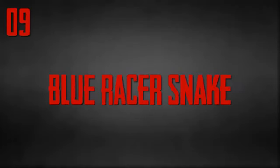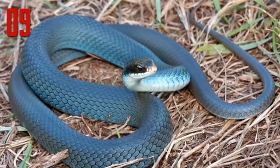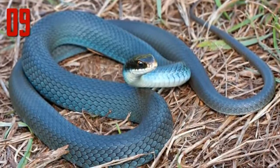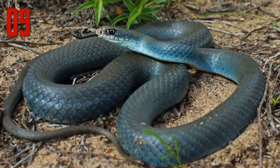Number 9. Blue racer snake. This beauty is a pretty rare photograph of a blue racer snake. I say rare because it's not often you get such a brilliant blue reflecting from the scales, as often they seem more gray in color.